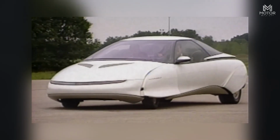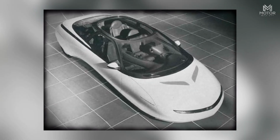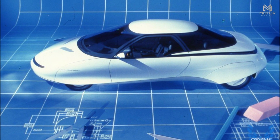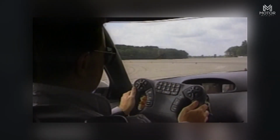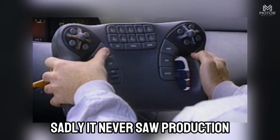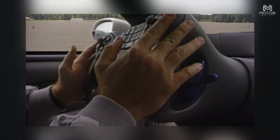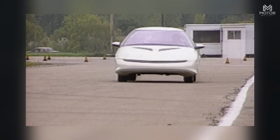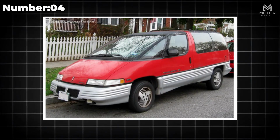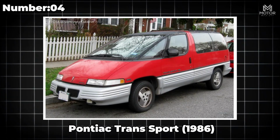But what truly set it apart was its philosophy. Precision, efficiency, and futuristic tech. The Pursuit was Pontiac's chance to go after a new crowd, tech-savvy, eco-conscious drivers who still craved speed. Sadly, it never saw production. Instead, we got more Grand Ams, and the Pursuit became a what could have been in the Automotive Hall of Fame. Number 4. Pontiac Trans Sport, 1986.